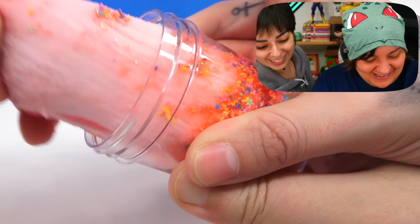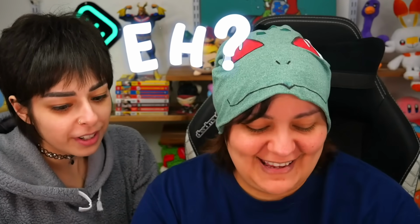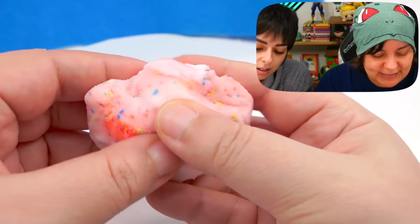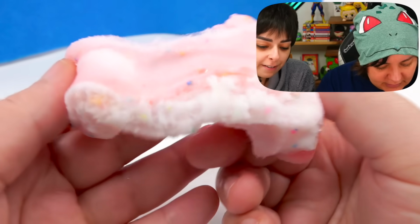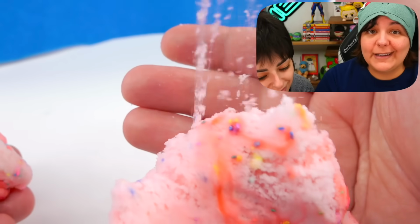The middle's like white and it's the outside that's colored, eh? Yeah. You're so Canadian, eh? So the texture itself, from what you can see here, is extremely firm, but it has this cloudiness to it. It's very fluffy. Look at that. It has this stringy fluffiness to it that makes it almost feel like kinetic sand. Look at that. That is very kinetic sandy.